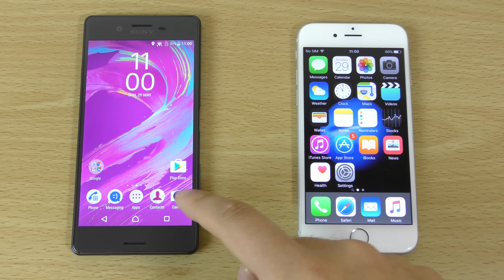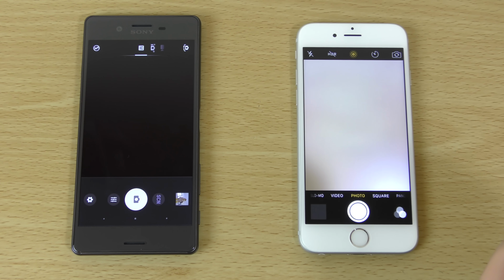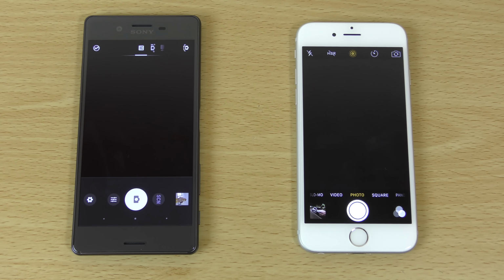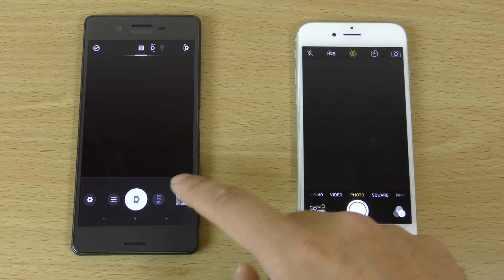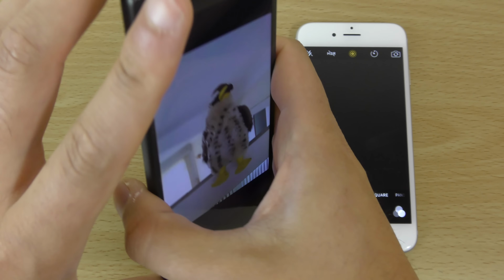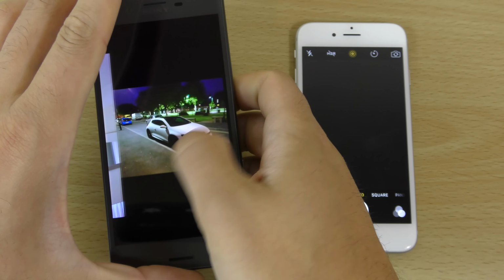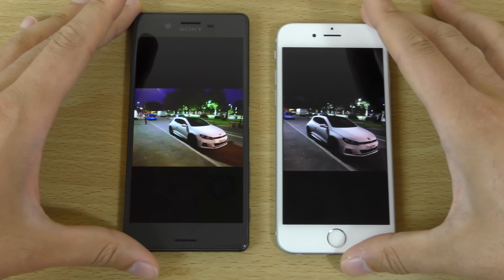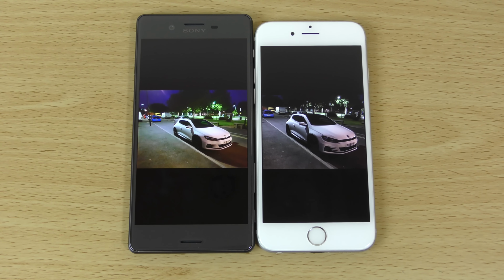Another area where a lot of people might be interested is the camera. So again, f2.0 camera, eyesight on the iPhone 6s, and I've been very impressed with the 6s in terms of what it does, even though it's not quite up there with Android in terms of the raw spec. You can see I still think the iPhone is a little bit better when it comes to the low light shot.